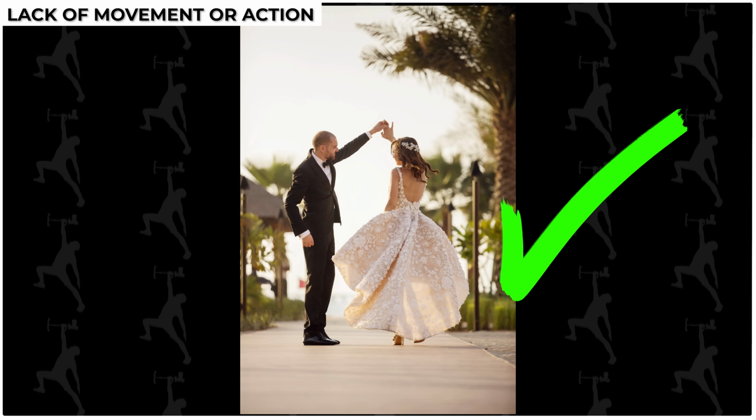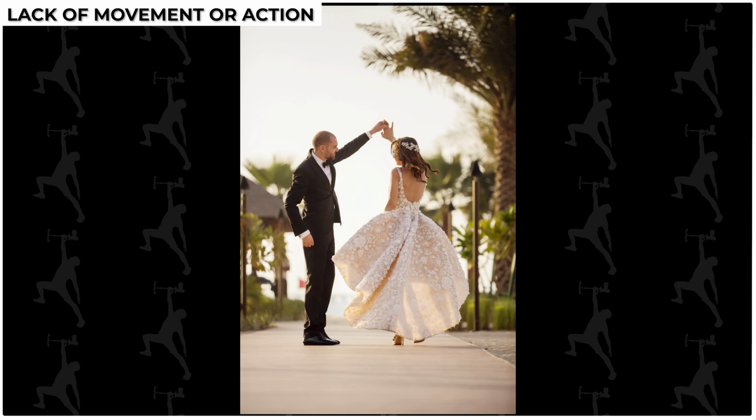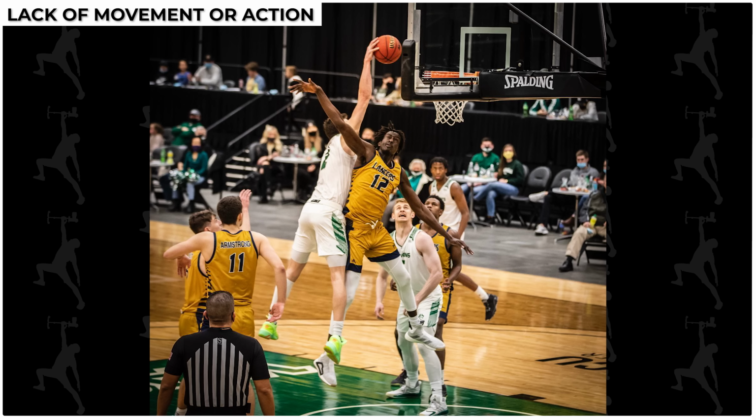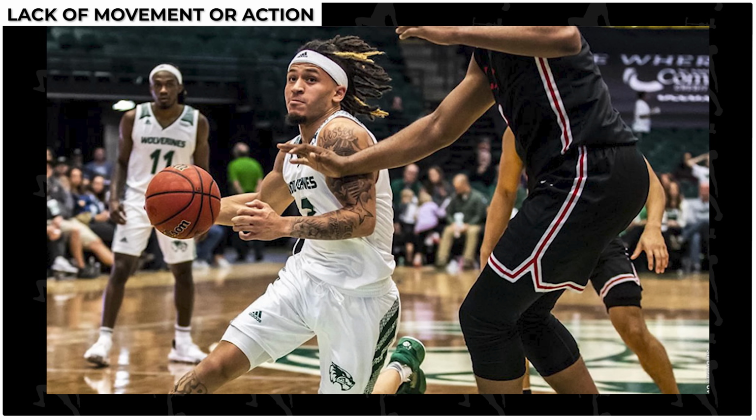These actions will cause emotion to happen, which will lead to authentic, candid moments that everybody loves. With sports, you have moments like an emotional team win after a hard game, or a player just threw down the biggest dunk of their life. Those moments are what make a great photograph.